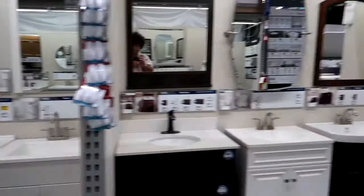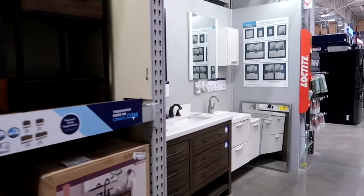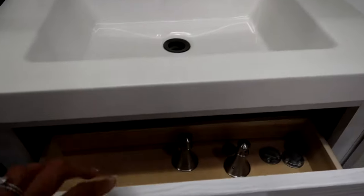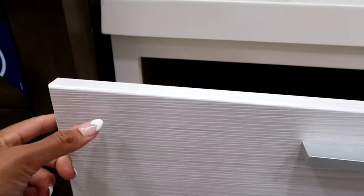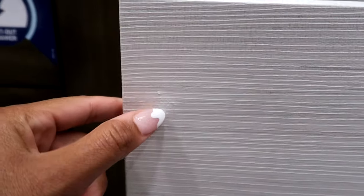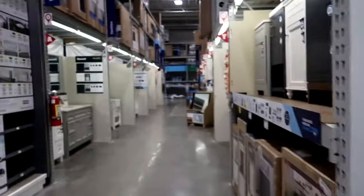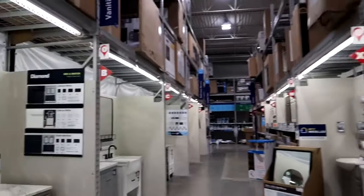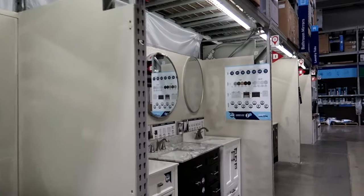None really caught my eye. This one up here kind of did, but the outside of it looks almost like paper, like it'll have marks and stuff on it really quickly and easily. So yeah, that's pretty much all the ones that really caught my eye, but there definitely are a ton here. They're just not really my vibe.